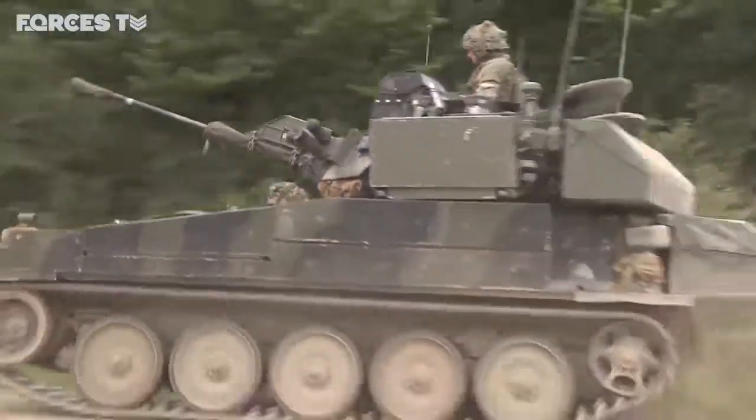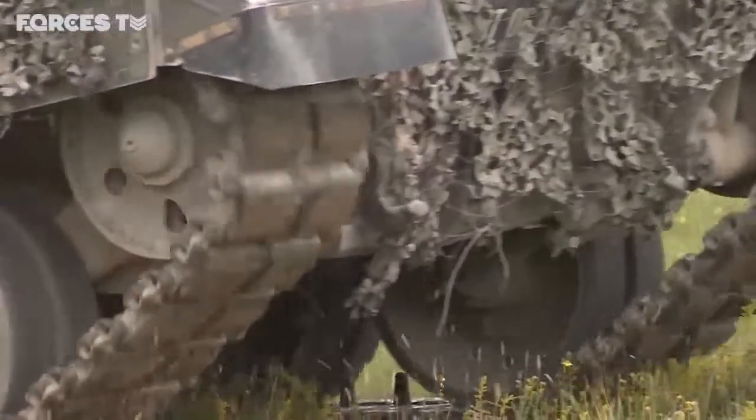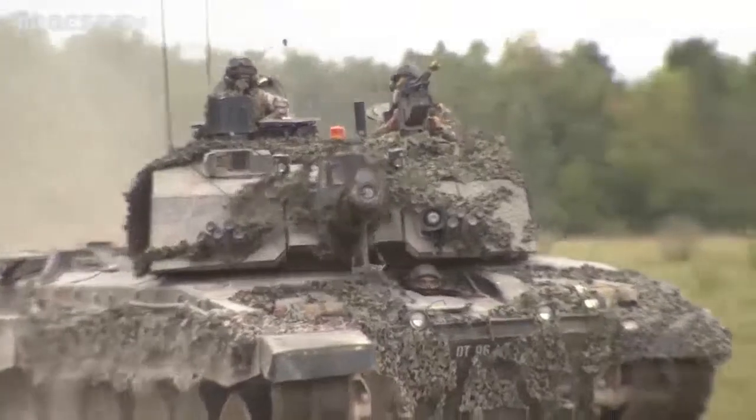After 5 weeks on the ranges, 3 of the battalion's companies are each now spending a week in the field being assessed. Along with their own Warrior fighting vehicles, there's also some big armour here in the form of Challenger 2 main battle tanks of the Queen's Royal Hussars.